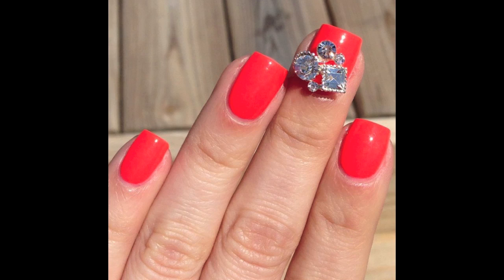Okay, and the last mainstream is from China Glaze. This is Ready to Rave. This is from the Electric Nights collection, which was for summer 2015, and I love this polish. This was a neon red, and I say that it's very, very orangey, but it's kind of like an orange red. I have a lot of neon oranges. I don't tend to really like neon oranges that much. They just don't look good on my skin tone, I don't think. It's just not a color that I gravitate towards.